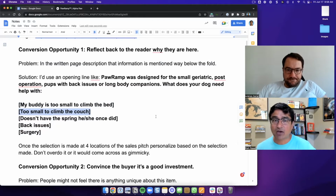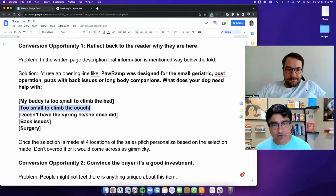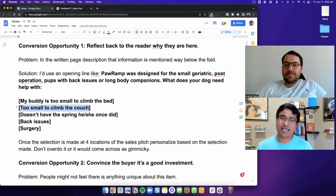Plus, it also allows me to personalize and emphasize. For example, if someone clicks couch, maybe the images on the page need to show more couch climbing images and fewer bed climbing images.